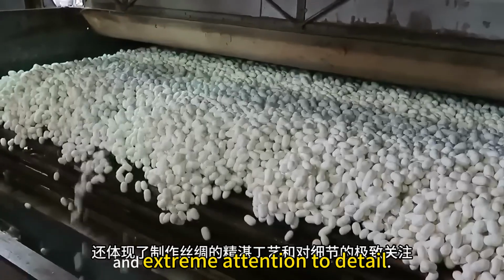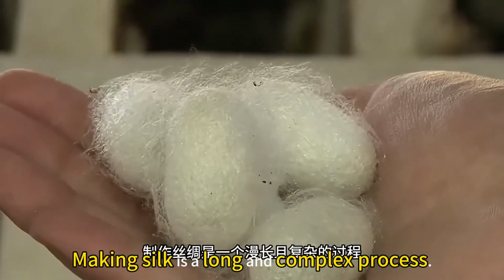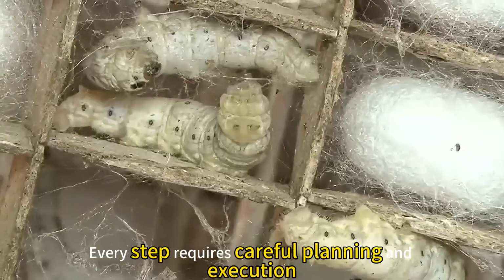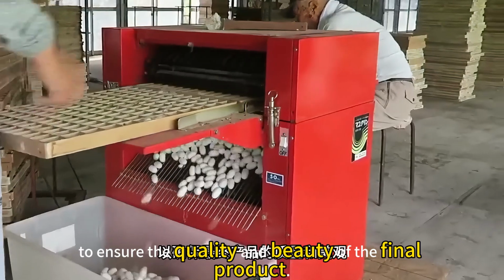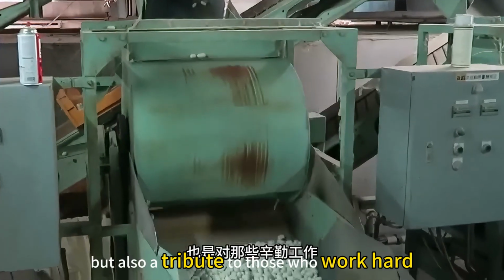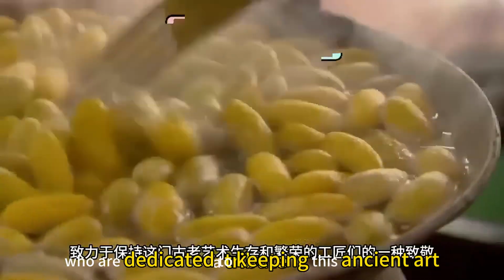Extreme attention to detail. From the initial silkworm rearing to the final weaving, making silk is a long and complex process involving various traditional skills and modern technology. Every step requires careful planning and execution to ensure the quality and beauty of the final product. This process is not only a tribute to silk itself, but also a tribute to those who work hard, who are dedicated to keeping this ancient art alive.